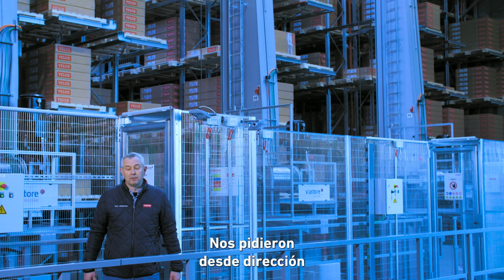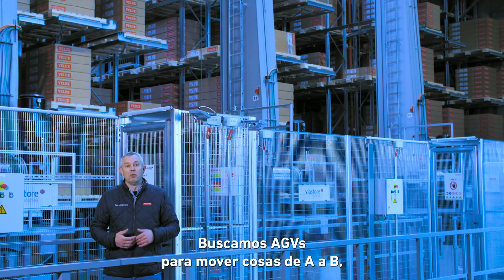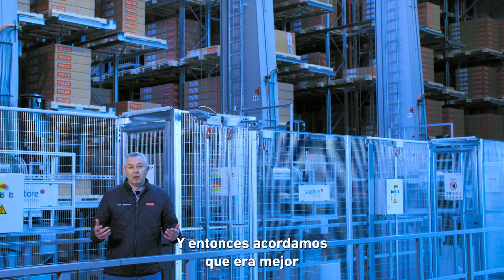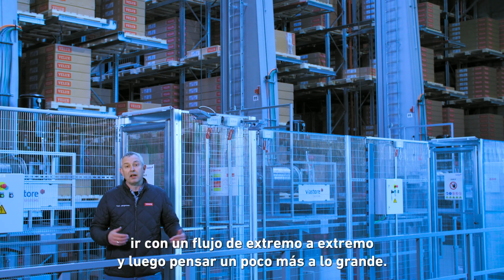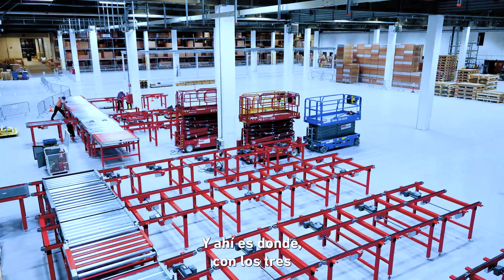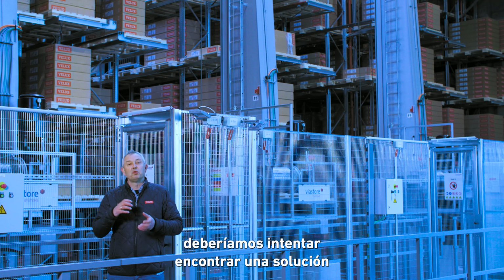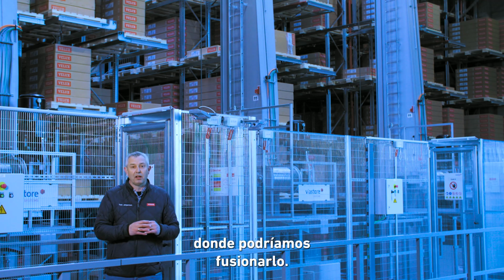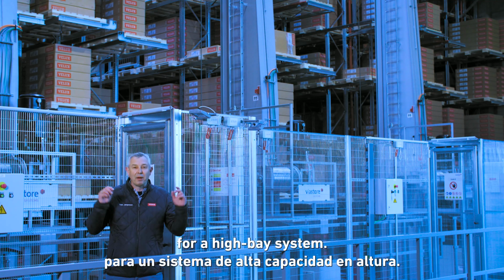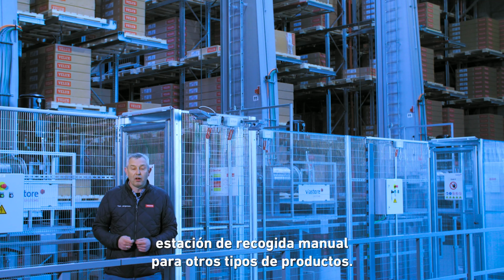We were asked by top management to come up with some improvements to put in automation. We looked at AGVs to move things from A to B, but it looked quite difficult. Then we agreed that it was better to go with an end-to-end flow and think a bit bigger. With the three old warehouses, windows, accessories and spare parts, we should try to find a solution where we could merge them together. That's where we ended up looking at stacker cranes for a high bay system and some robots for the picking process, and of course a manual pick station for other product types.